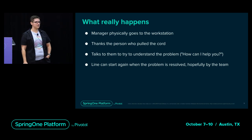So they kind of go out of their way to make sure that the person sees that gratitude that they pulled the cord. And then they talk to them in a way to specifically understand what the problem is. And it comes from the mindset of how can I help you solve the problem? It's not, what did you do wrong? It's literally like, you found something. How can I as a manager help you?